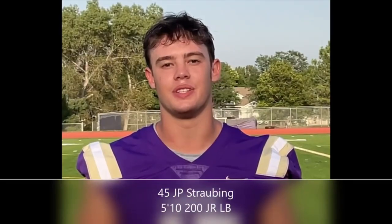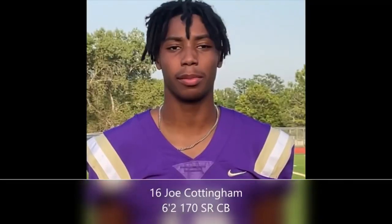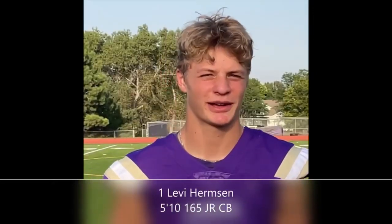Lincoln Worthen, outside linebacker. J.P. Straubing, defensive end. Joe Cottingham, cornerback. Jordan Granados, cornerback. Levi Hermson, cornerback. Nolan Migdal, cornerback. Trenton Price, safety. Joe Lopez, safety.